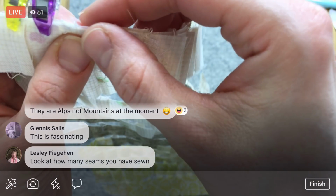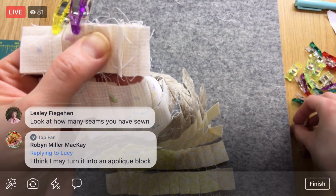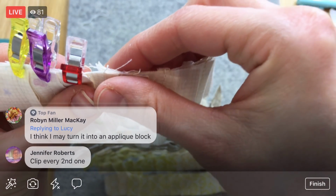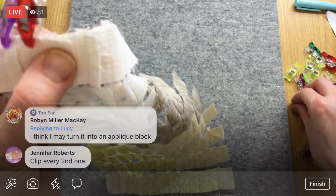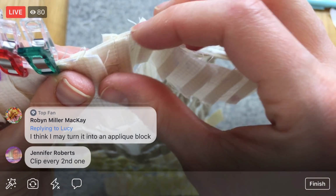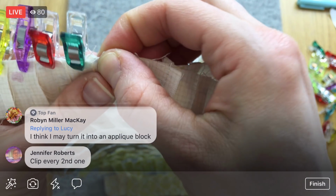So I'm just kind of squishing and feeling until these seams are aligned on the edges and clipped. And you know what? I might not even clip for every single row. We'll have to at least do a test row to see how it turns out if I don't. This first one, I'm clipping each one.